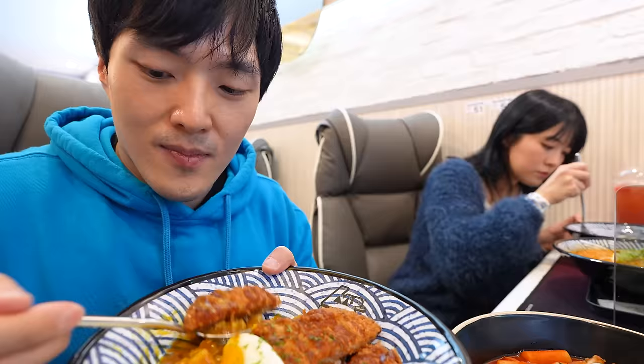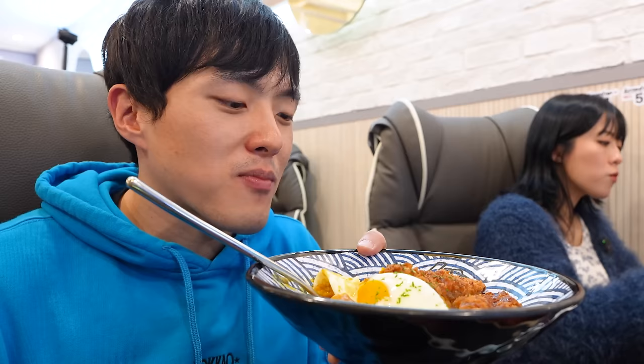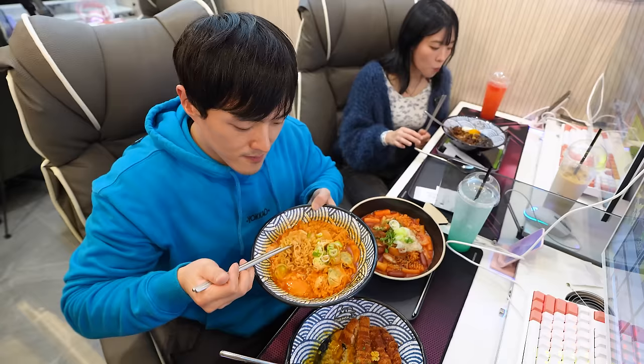The tonkatsu looks so good too. Yeah. Oh, this food quality is so good. I might be biased, but I think Korean PC방 has the best food out of all PC방. That is true. Yeah. Some dumplings, some rice cakes. This is definitely different from restaurant food. It's casual, simple, but delicious.